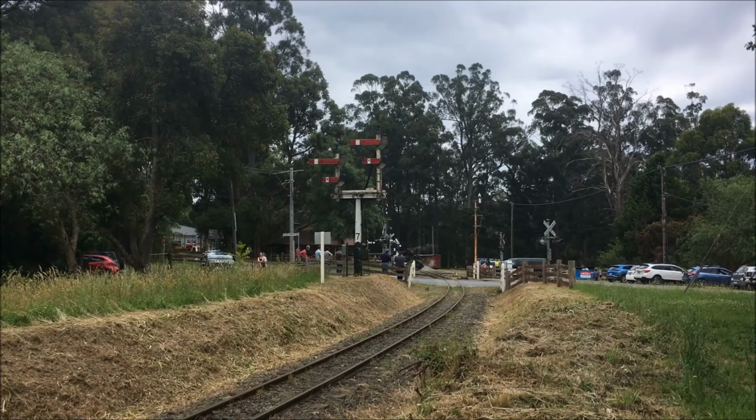With a crowd of locals around the station, 7A departs for Emerald.